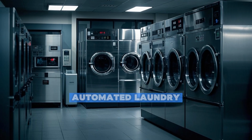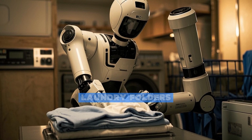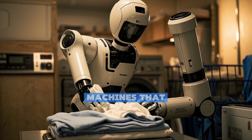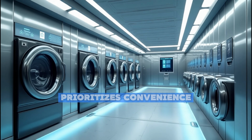14. High-tech Automated Laundry Room. AI designs a futuristic space equipped with robotic laundry folders, automated detergent dispensers, and app-connected machines that notify users when cycles finish. This design prioritizes convenience and cutting-edge technology.